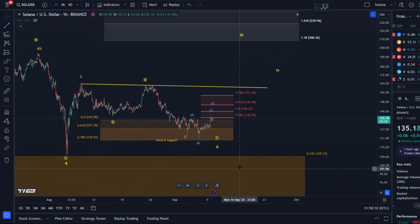Below this level, the blue count will increase in likelihood. Already a break below the Friday low will likely lead to a break below the 78.6 fib level. But in the yellow count, we would also need to see a break above resistance, and that would be above $153.18, and a break above the trend line, and then it should travel towards $208. So that gives you the potential. The invalidation point is the low of the fourth wave, the swing low that formed on the 5th of August, and the $119.57 level is key support. So already below that level, we have a warning that things might start to break down.